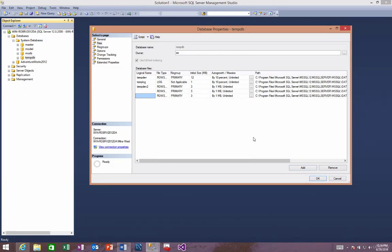Now the trick is, look at the initial size here. The trick is these all need to be sized equally. All right, so that's one of the caveats about this. So we want to size them equal to whatever this is, or we want to shrink and then resize. However you do it, you want these all to be the same size when you create the file. So here's 12 megs. We want these all to be 12 megs. We don't want to touch the log file. Only one log file, remember. Start with 4 data files.